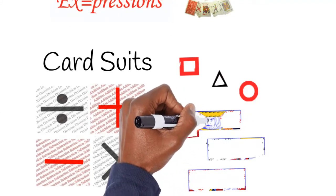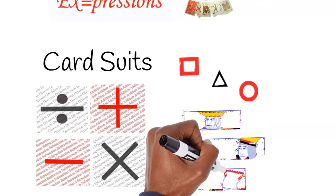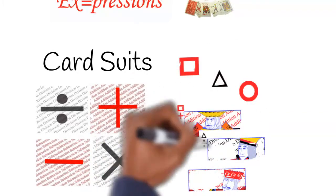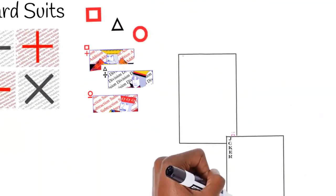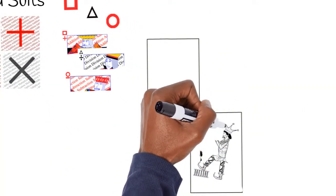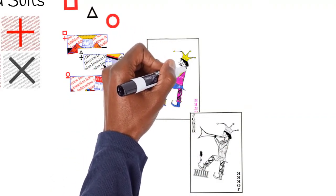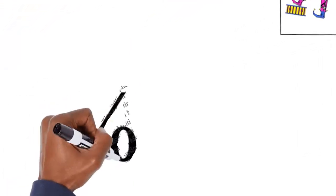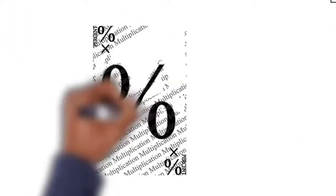The kings, queens, and jacks of each suit can be identified by corresponding pictures and the shapes square, triangle, and circle. Luckily, the jokers in the deck are easily recognizable. The ace in the Expressions deck is represented by the percent sign written in the center of the card.